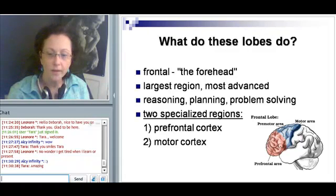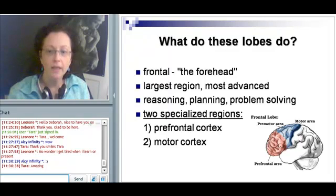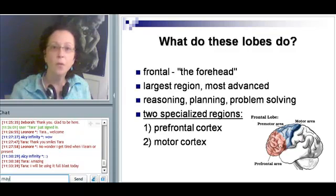One is the prefrontal cortex, which is right in the front, and it's very important in its role in higher cognitive functions, including controlling emotions, which is linked to the limbic system, which I will be talking about. It also thinks about the future, and it's also involved in dopamine pathways associated with pleasure. The second specialized region of the frontal lobe is the motor cortex, which is responsible for fine motor skills.